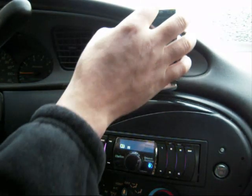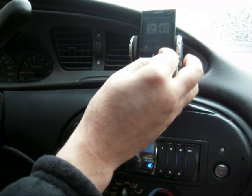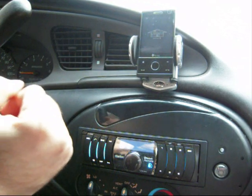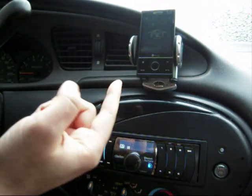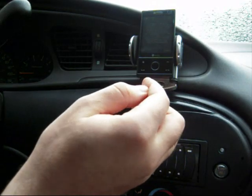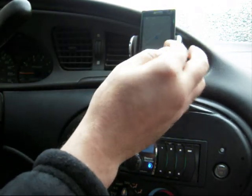Now another thing with this is we can also do my GPS navigation program. So here it is launching TomTom, and since TomTom has voice prompts, it will broadcast that through the car stereo audio.